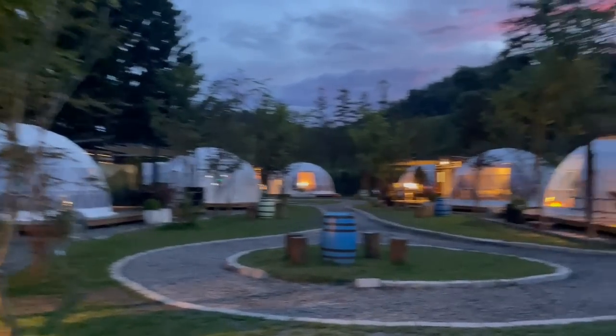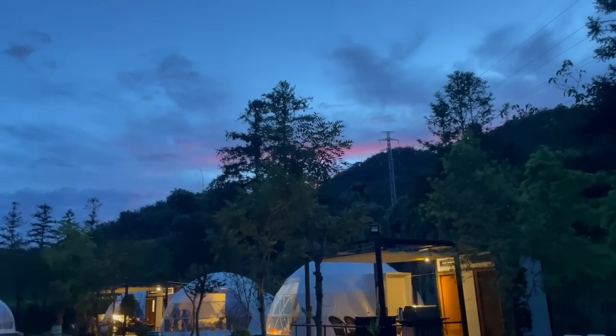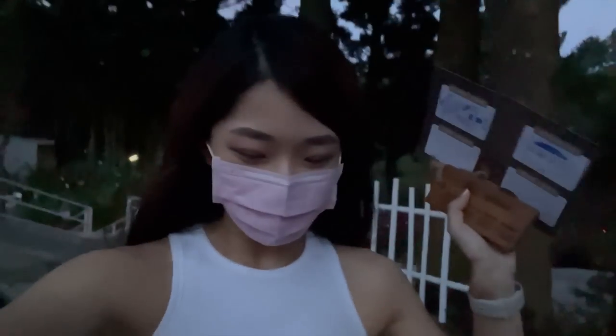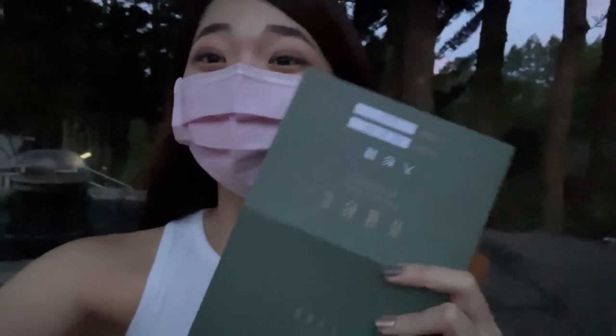There's a different feeling and atmosphere at night. And the sky is so pretty. It's pink. So, dinner time. Now we're heading back to our room and we will have barbecue.